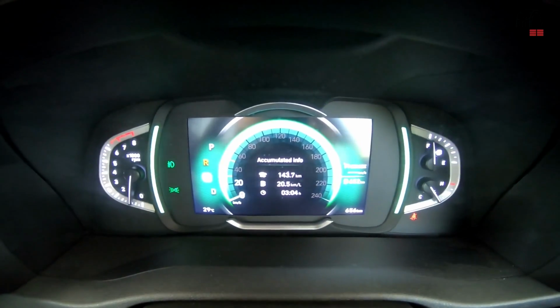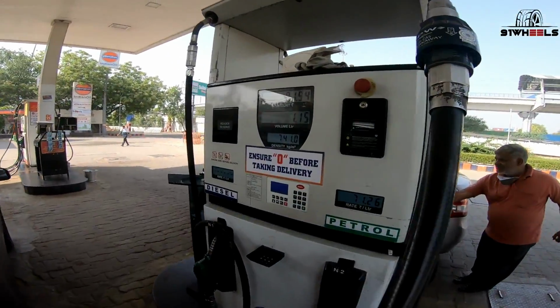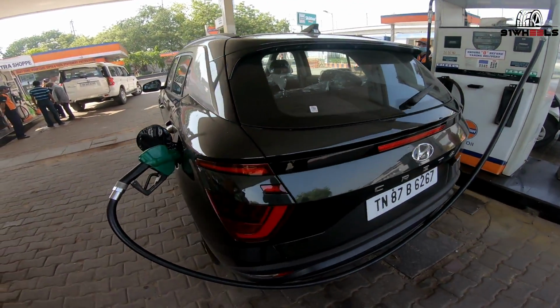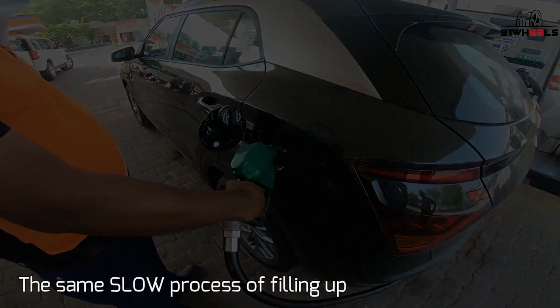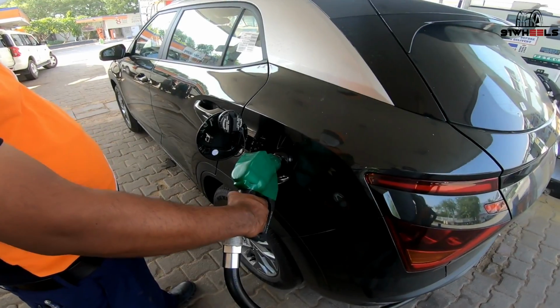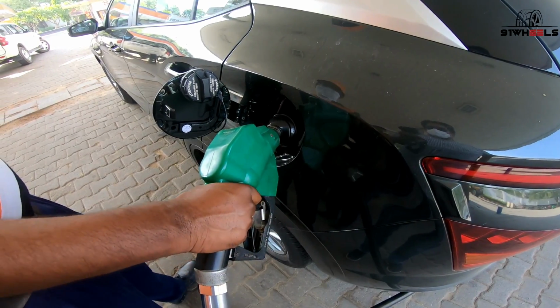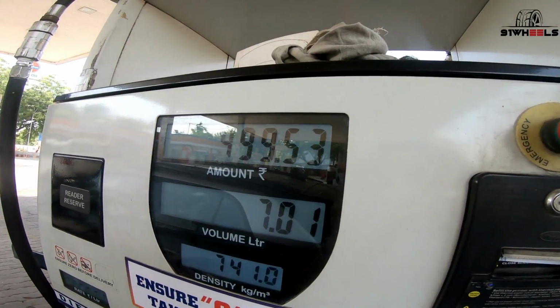You can see 143.7, 20.5 kmpl. So the moment of truth is going to arrive. Kariye bhaiya. Keep filling. So the cut came at 4.2 liters. This is what's gone in. Wow.